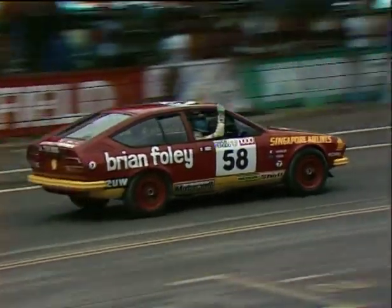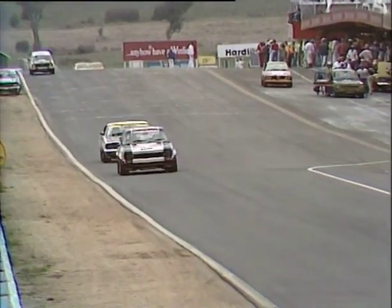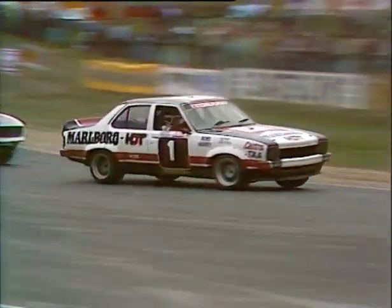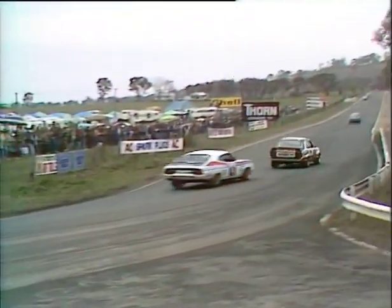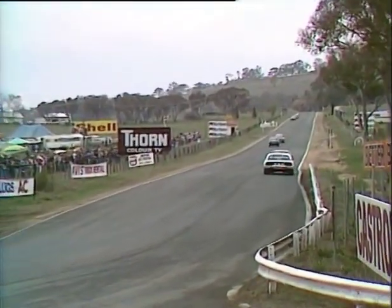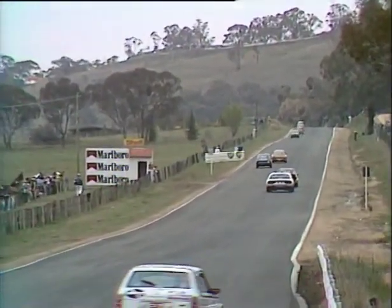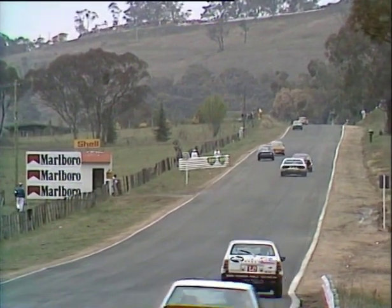There's Christine Gibson bringing the Brian Foley Alpha into the pits. They weren't very happy in practice yesterday. In fact, they've got to pass car 49, actually being pushed along the grid to get in there. And Moffat, as Colin Bond and he start lapping cars in earnest, is right up now on the tail of the Marlborough Holden dealer team car.